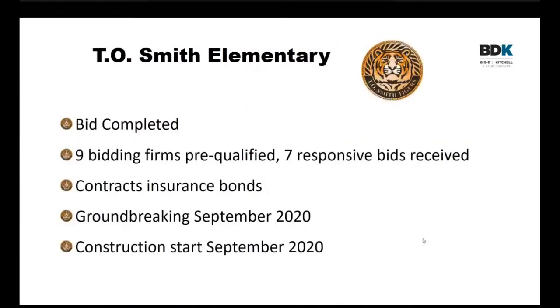I'm Tito Smith. A lot of work has been done in the last month. The bids have been completed. Seven responsive bids were received. The contract is underway with Hughes Construction. We did have the groundbreaking in September, which was a very nice function, and construction has started out on the site right now. So just a couple quick pictures.